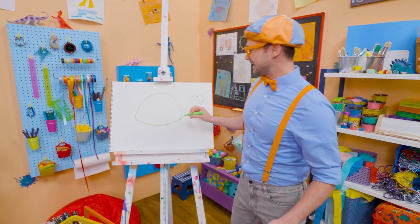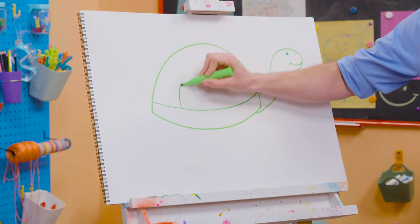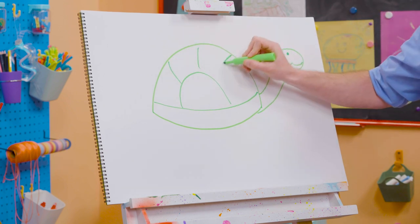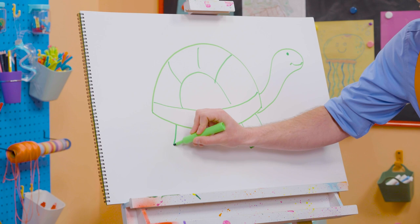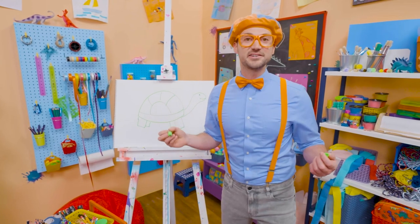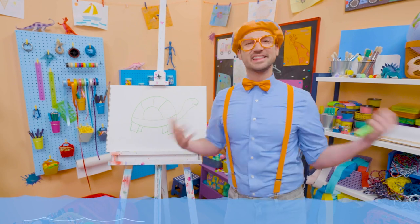Yeah! All right, let's draw another curved line like this. Ooh, and another curved line like that, and three more curved lines right up there to complete the shell. And then we need to draw four squares for the legs. Well, actually, they're not legs. They're actually fins on sea turtles. Yeah, so then they can swim underwater. Wow, I love sea turtles and I love drawing.